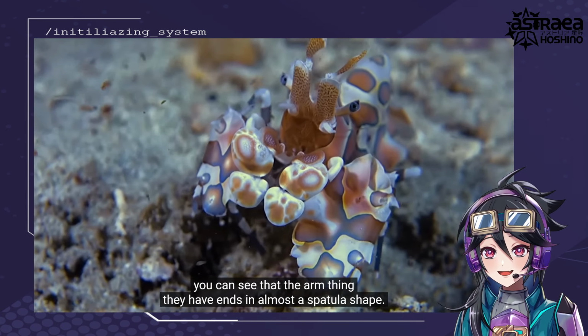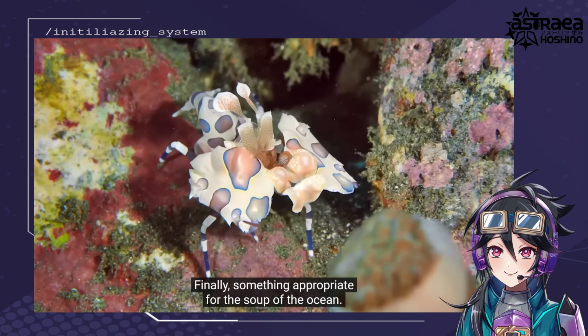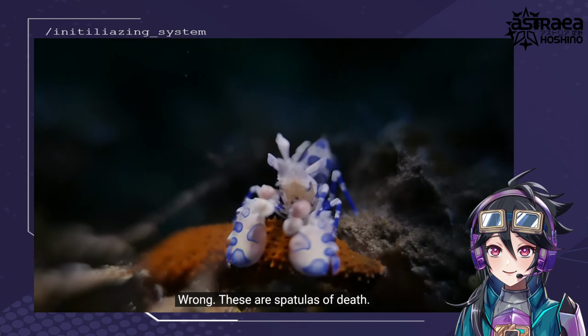The arm they have ends in almost a spatula shape. Spatula. And then you're thinking, oh, it's like a spoon. Finally, something appropriate for the soup of the ocean. A bit flat, but certainly more civilized. Wrong. These are spatulas of death.